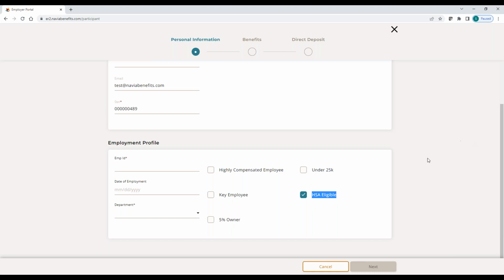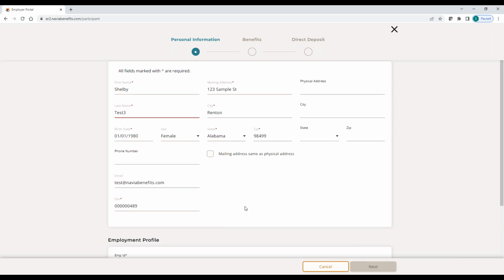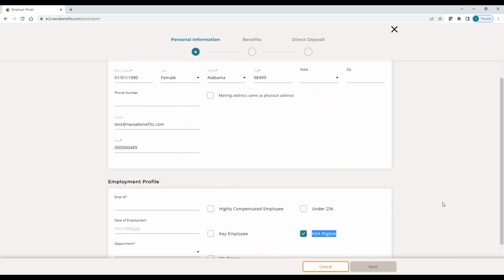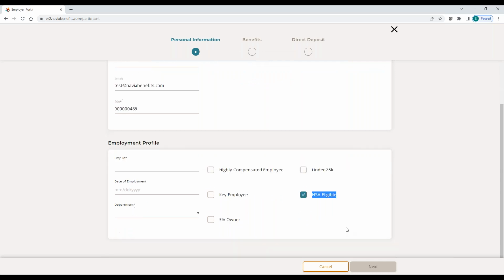And then if you are doing the HSA enrollment option, meaning that employees are making elections elsewhere and you are reporting that to Navia and we are opening accounts on behalf of people, checking this HSA eligible box will open the account for the individual. We will take the information that you are inputting here in personal information. We will send that to the bank to establish and open an account for them. So keep that in mind. If you have questions about which option you are using as a client, please reach out to your implementation specialist or our employer services team. We can help you.